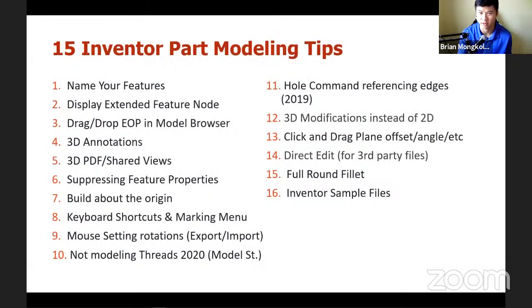I'm just going to throw it up on here just like I did previously, since it worked. If you're trying to reference this on YouTube, you can fast forward or move around based off what feature specifically you're looking for. Like, oh, I remember Brian showed me this tip inside of keyboard shortcuts, so I'm going to zoom to number 8, for example. We'll dive right into it with number 1, naming your features.